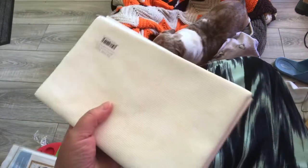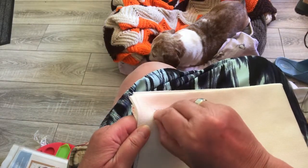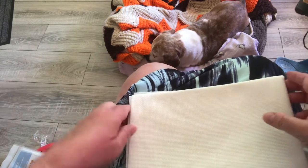So, okay, so let's get started here on this. Now, the edges aren't serged on this piece of fabric, which is okay.